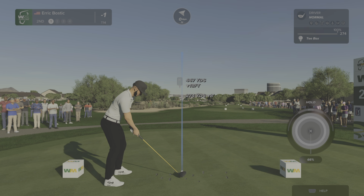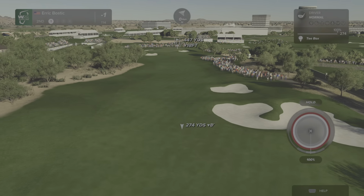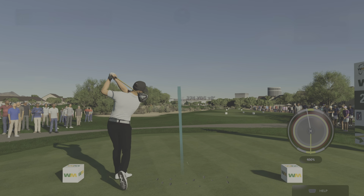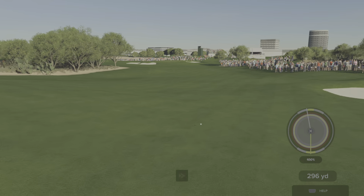The second hole at TPC Scottsdale is a mid-range par 4, playing 442 yards from the tips. The bunkers on the right side need to be avoided, which leaves a good mid to short iron approach to a green that is bunkered front, left and right. So a good accurate approach required. Not a bad line, this one.